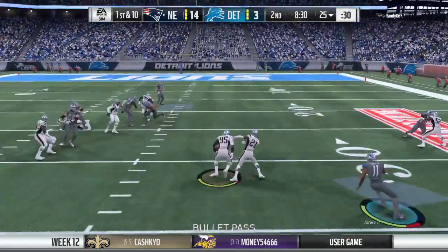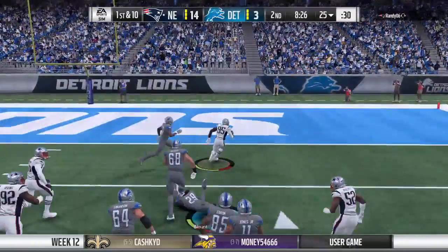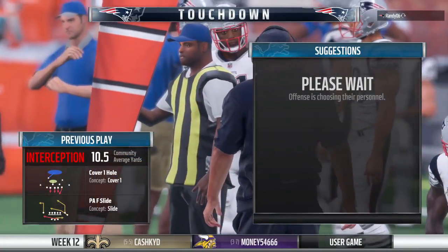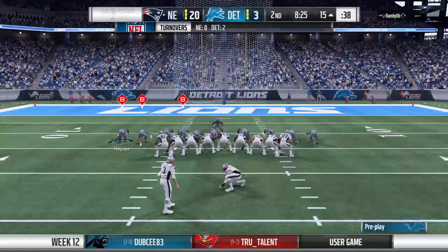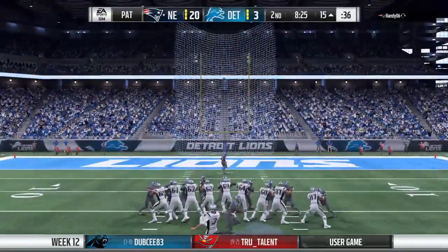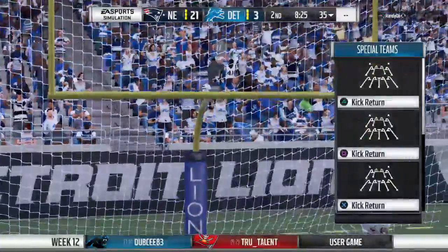Looking for Jones, and it's intercepted. Picked off at about the 31. And he takes this one back into the end zone, and the Patriot defense has a touchdown. Short throw, pick six right there, those linebackers. They love when those short throws come and those eyes get real wide, don't they?